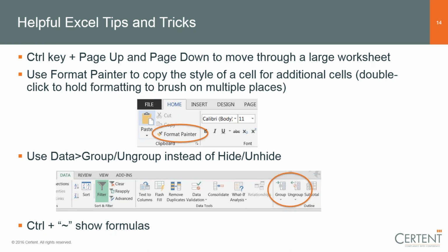In addition, using the Control and the tilde, which is the little squiggly button right next to your formulas, will allow you to show all the formulas in whatever sheet you're looking at. This comes in huge and handy when you're trying to add rows, columns, anything like that, and you want to make sure that you don't mess up any of your formulas, because a lot of times they're pulling data from other sheets, or data that you're not necessarily using specifically for your 10Q or 10K, but you are going to need to use that formula.